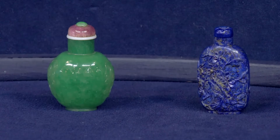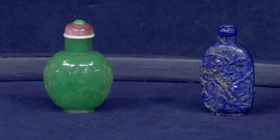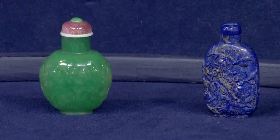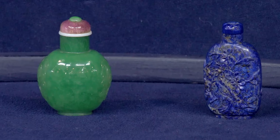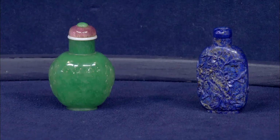A traveller's eye, a bartered collection, and one tiny bottle that turned out to be a royal masterpiece. The guest shares how her grandfather, an early 20th century traveller through Eastern Europe and Asia, collected snuff bottles by trade and barter. These were my grandfather's.